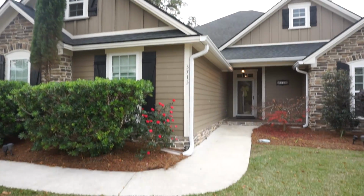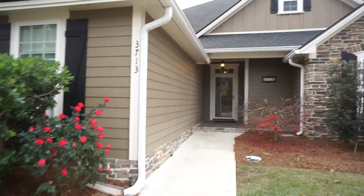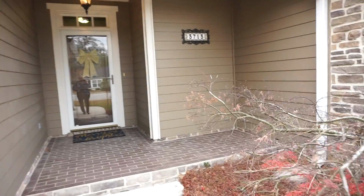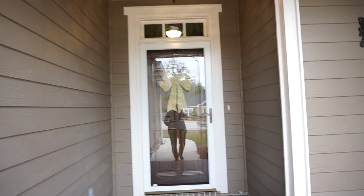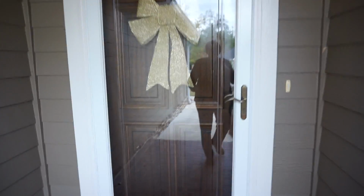You see some gutters there. That's really nice. I love this porch here. You have some nice covering if you wanted to put a rocking chair there. Love that stained beadboard ceiling, the transom window, and look at this beautiful storm window.